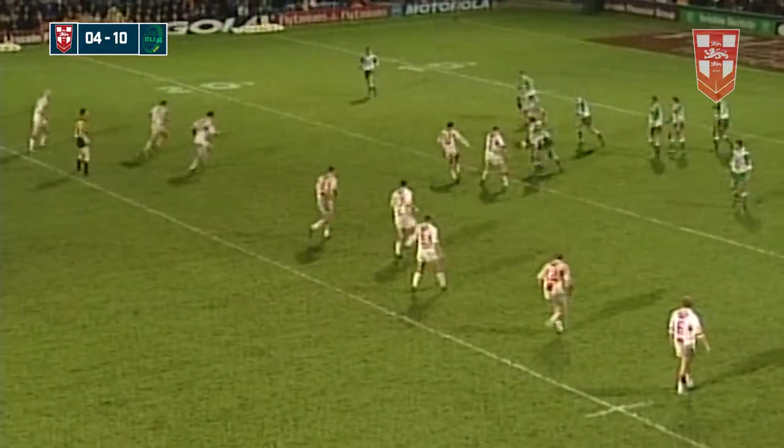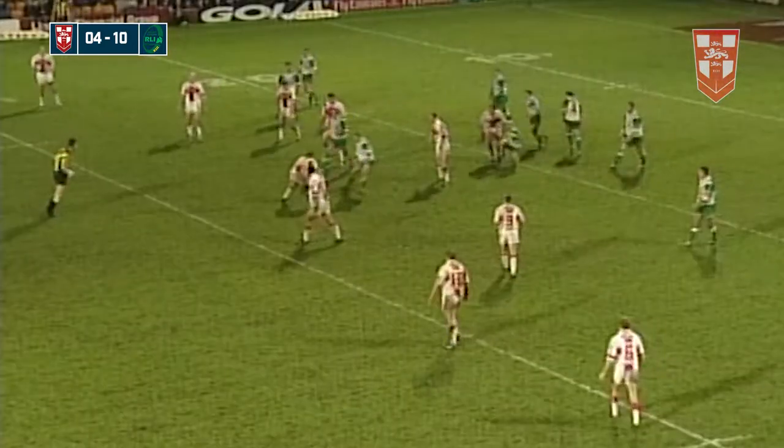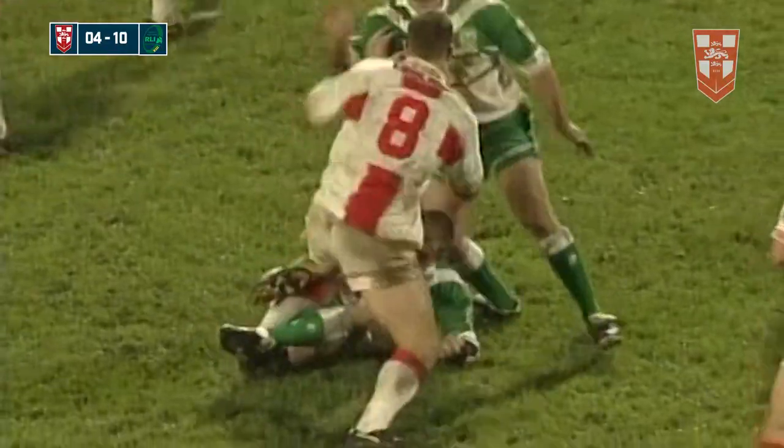In the NRL Grand Final this year, Martin and Joynt, Grand Final winners, and Michael with us, two tries for the Bulls in the Murrayfield Challenge Cup final.